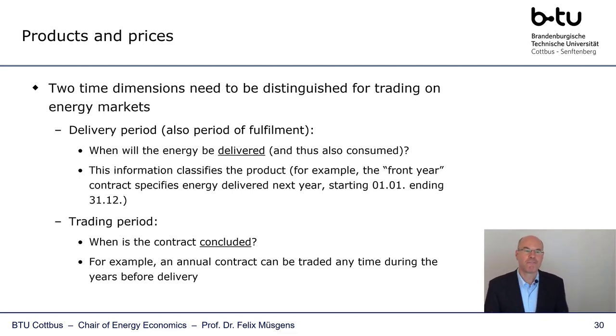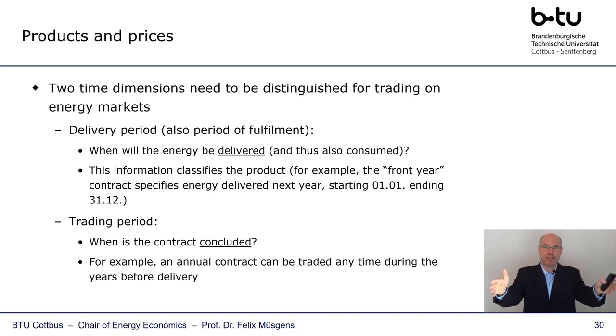For example, the front year contract specifies energy delivered next year, starting on the 1st of January and ending on the 31st of December. That's the front year, next year, and that's a product you can buy on the market. I want to buy electricity which is delivered as a base next year. Okay, so this is the first time period, the delivery period.